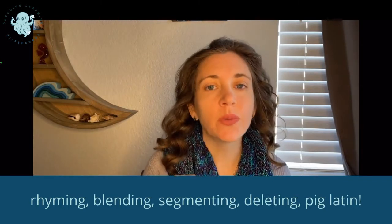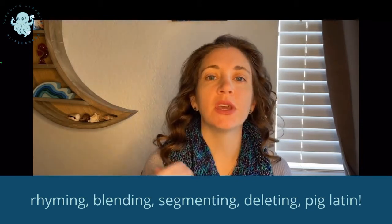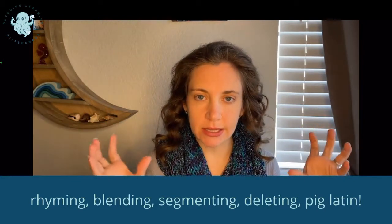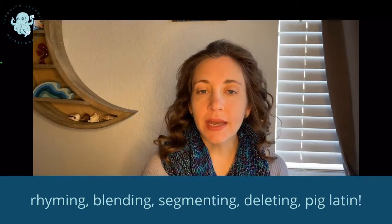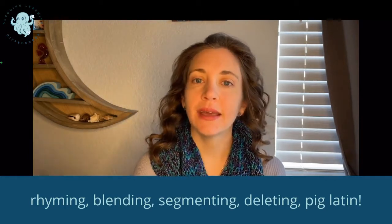So kids with really strong phonemic awareness or even average phonemic awareness tend to be good at rhyming, good at segmenting, good at blending those sounds together. So segmenting is breaking it into pieces, that if you say cat, the kid can say k, at. And then blending, that if you say k, at, the kid can say cat.